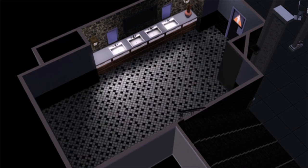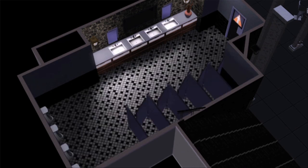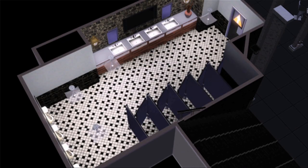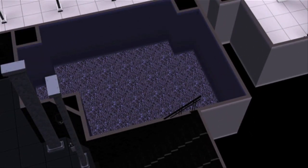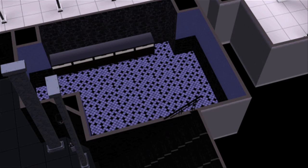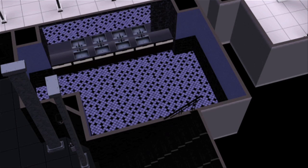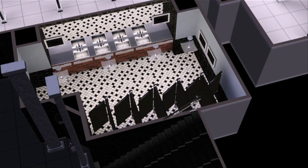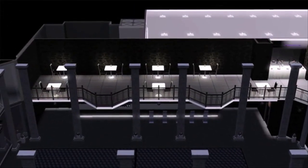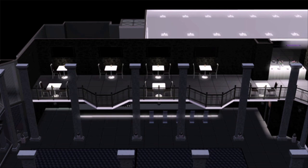So here's one of the bathrooms. This is the men's bathroom. Just a little side note, there are, I believe, 5 televisions in this bathroom alone. So there is one right over top of the sink, and then there are 4 over top of each of the urinals. And in the women's bathroom, there are 4 TVs. You can see 2 of them there on the mirrors, and 2 of the other ones on the other side. Just because, hey, why not? This is like a modern club. Let's throw in a bunch of TVs.